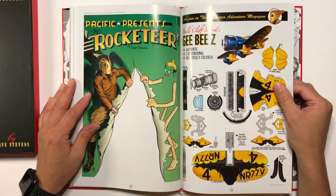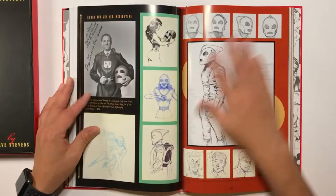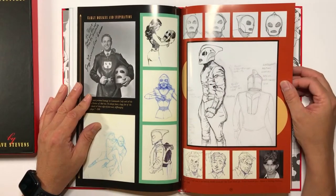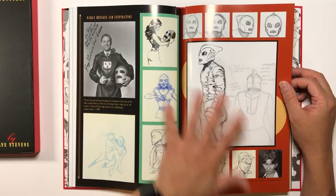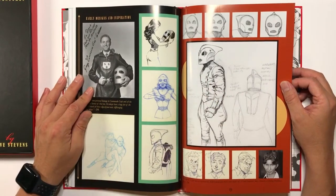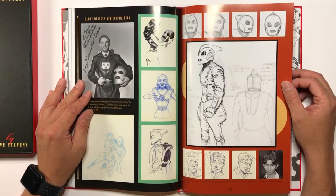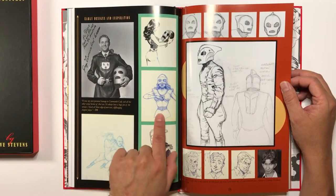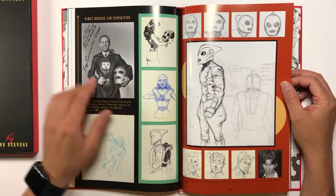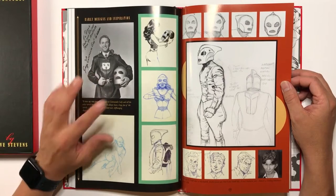If you didn't know, he passed away quite a while ago. I was lucky enough to get his autograph on a few things before he passed away. I love this type of stuff right here. You see this stuff right here: sketches, preliminary sketches. You even see Betty Page has her own Rocketeer outfit here that didn't come out in the book or the movie.